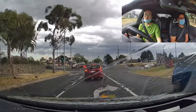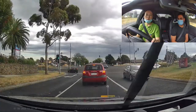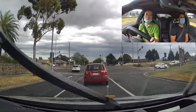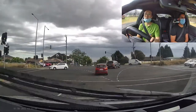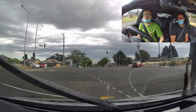This is called a give way traffic light. Do you know about the give way traffic light? Give way traffic light means in this traffic light there is no arrow. If there is no arrow, you can stop your car in the center of the intersection and you need to give way to all the oncoming vehicles. Make sure, you made a very big mistake.